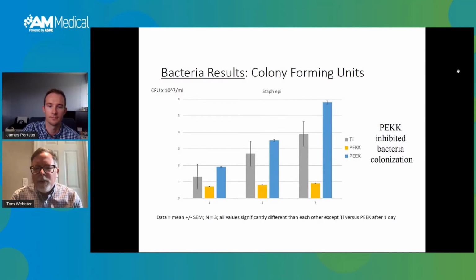So as an example for PEKK, here's some of our bacteria results that Jim was referring to before that we have published. We, like many groups, have been looking at non-antibiotic strategies to reduce bacteria colonization. And I think, as everybody knows, I know we're in a current pandemic with COVID-19, but the CDC has predicted further healthcare problems due to the emergence of antibiotic-resistant bacteria.